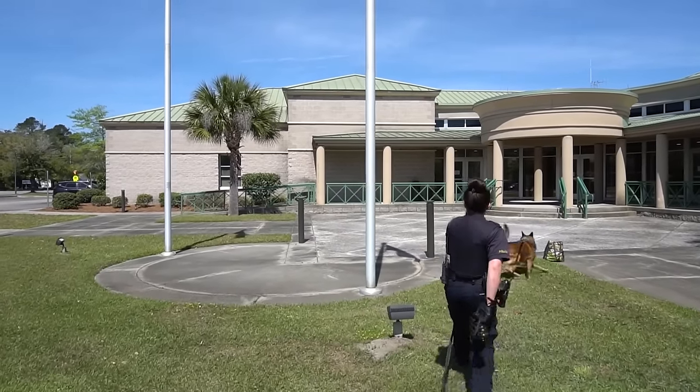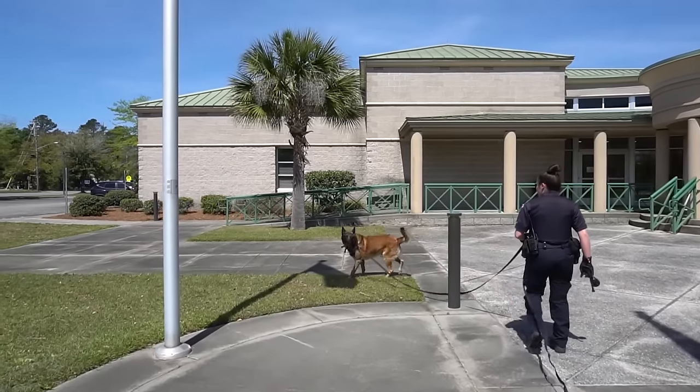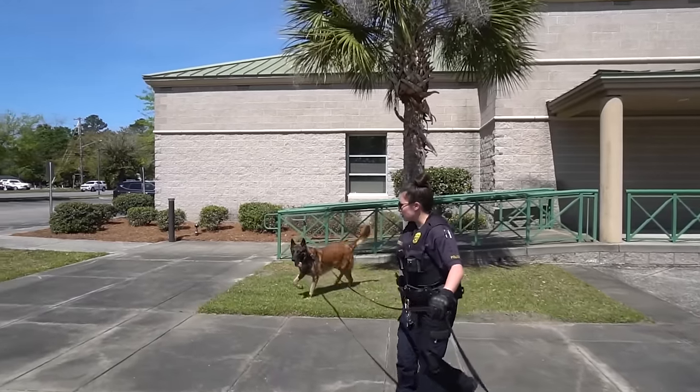Shaggy is using his sense of smell to help find my missing tools. That must be one strong sniffer he has. Go, Shaggy, find those tools. Ooh, are they up in that tree?